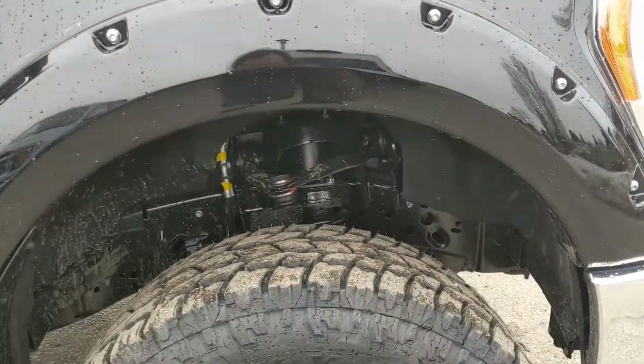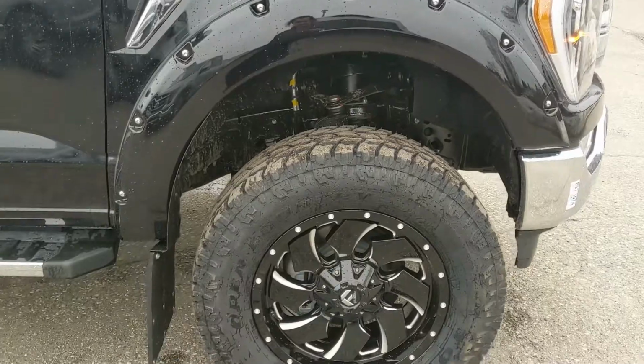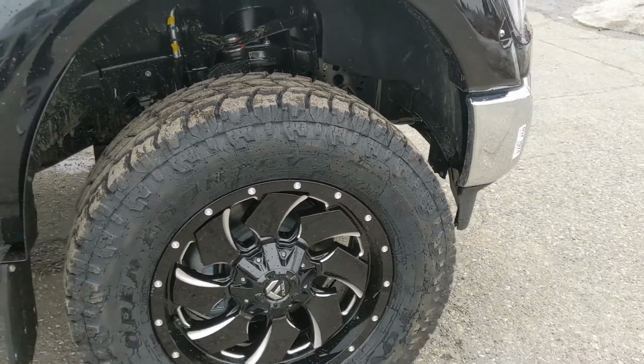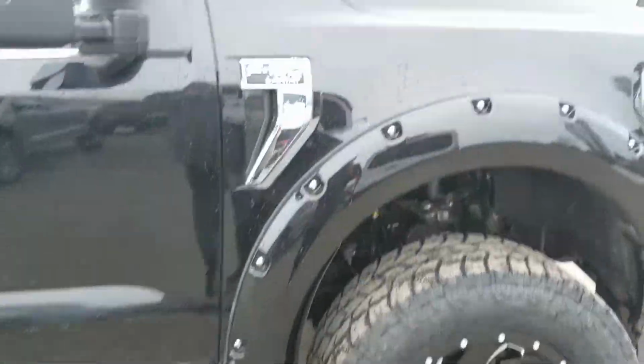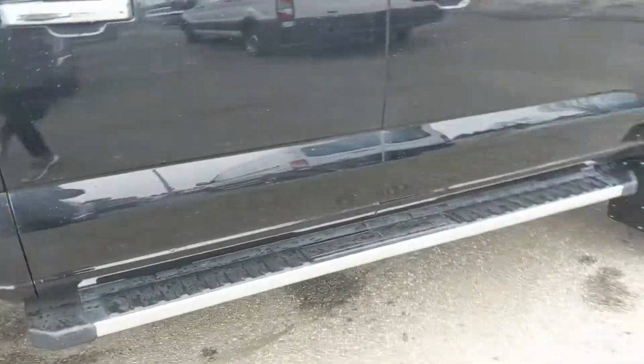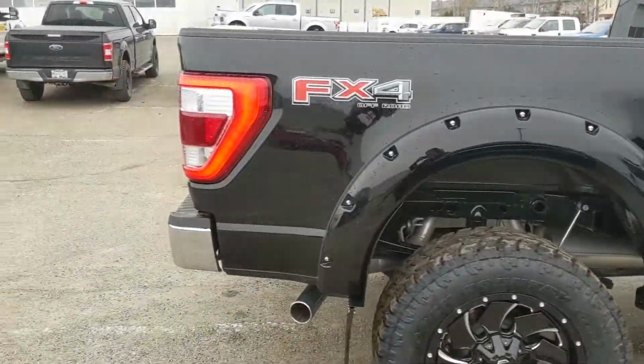such as a 6-inch BDS Lift Kit, sitting on some 20-inch Fuel rims with some 35-inch TOYO all-terrain Open Country tires, pocket-style fender flares, and bulletproof mud flaps on the front and rear tires, running boards down below too, so you can have an easier time getting in.